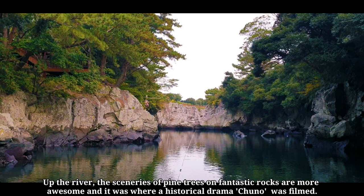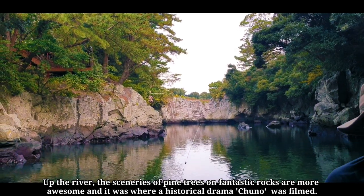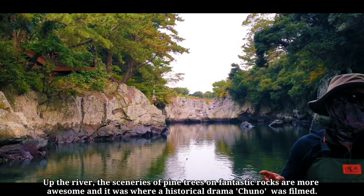Up the river, the sceneries of pine trees on fantastic rocks are more awesome, and it was where a historical drama Chuno was filmed.